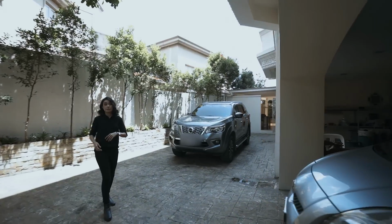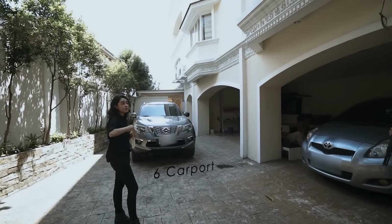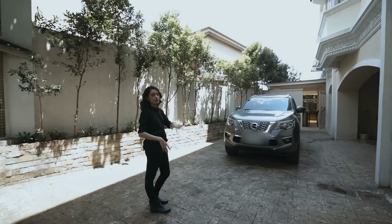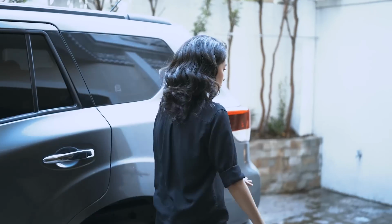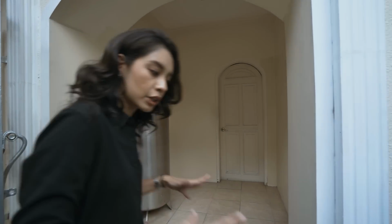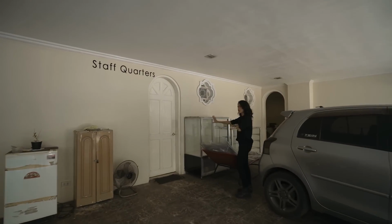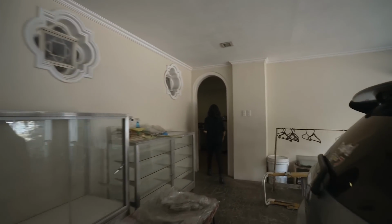So, oops, someone's snapping. So we are now at the bottom of the driveway that we saw from the front of the house. So when you go down, you will see a 3-car slot that's covered, and then the rest is out here in the open. You also have access to a small gate. And over here, we have a washroom. And then we're not going to open it anymore, but that is the washroom. And then as we head back, this is one of the staff quarters. So staff quarters and then their washroom. Let's go back in here.